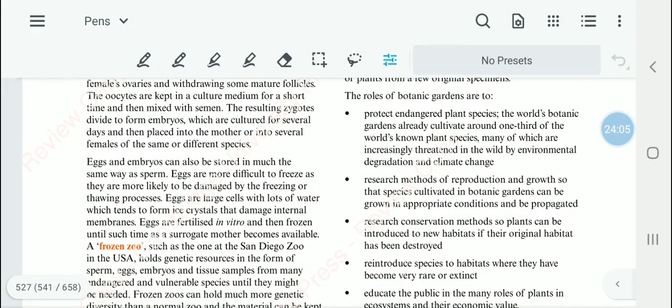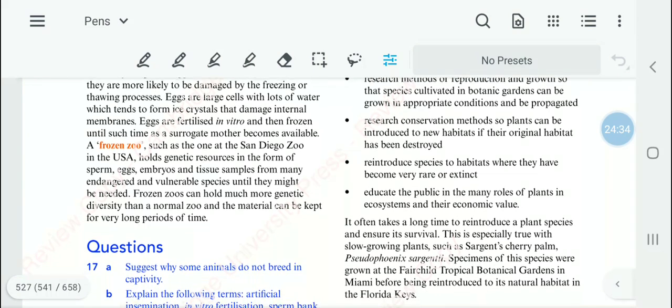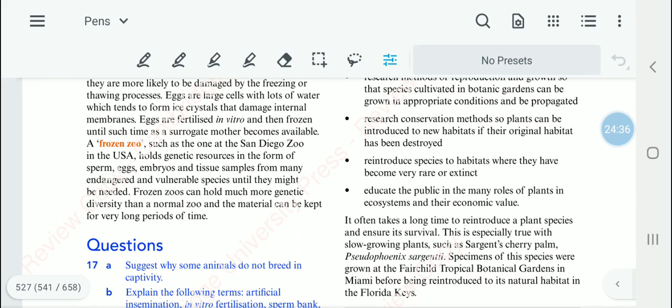There are several roles a botanic garden has. Number one, protect endangered plant species. Number two, research methods of reproduction and growth so they can be grown in appropriate conditions and reintroduced to relevant habitats.